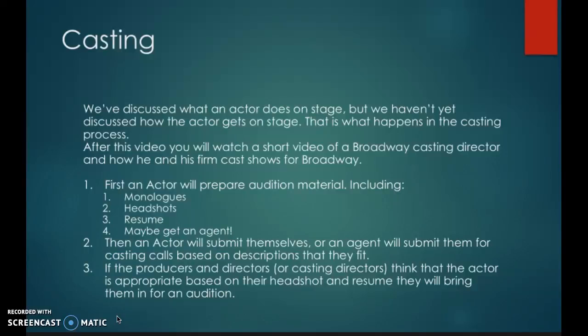An actor will also produce a resume, and this is not a traditional work resume. This is an acting resume, so it'll have all of the roles that the actor has ever been in. Within reason, actors who have been working for quite some time often will truncate their resume so that only the most recent or the most relevant pieces are listed there. An actor will also list special skills, so if they're adept in dialects, say they're very good at doing an Irish dialect, they write that on there.